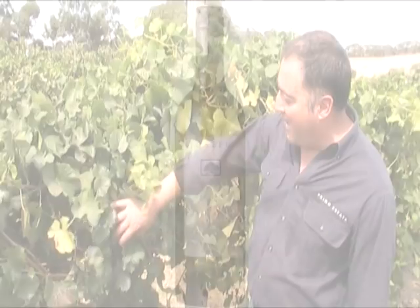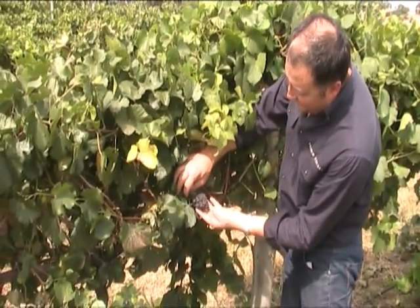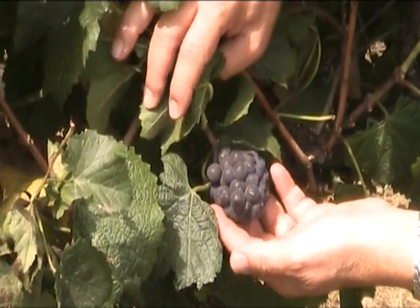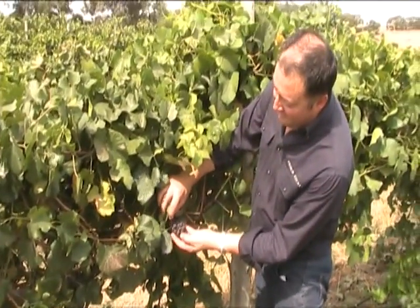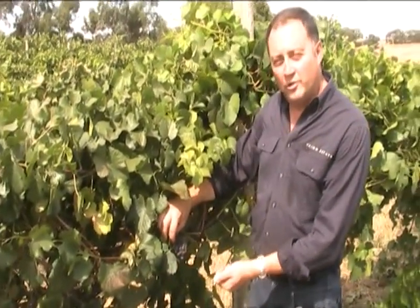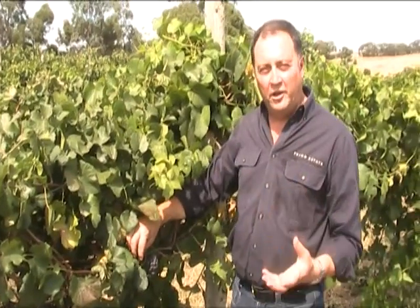The amazing thing about Pinot Grigio is the fruit, and here's a bunch here just before harvest. It looks like it's suitable to make red wine, but it's quite a strong colour. But what we do is we pick the fruit between 12 and 13 Baumé, not too ripe, so we just end up with a wine with between 12 and 13% alcohol, and we make the Pinot Grigio style.